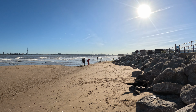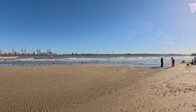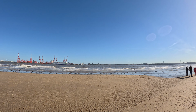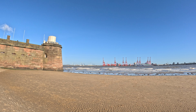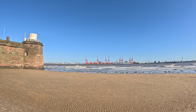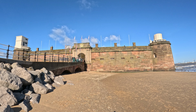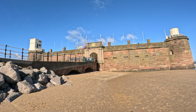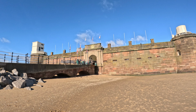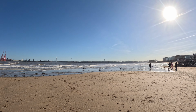This is New Brighton Beach in Liverpool, out on the Irish Sea, and actually partly on the Mersey River, because this is where the river collides with the sea, and then the Irish Sea is obviously part of the North Atlantic Ocean. And here we have also an attraction right next to the beach. It's called Fort Perch Rock, which is a cafe and used to be some kind of fortress in the past. And it is overlooking the sea and Liverpool.